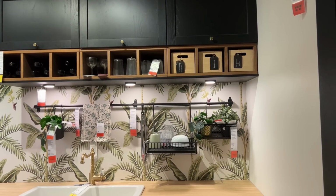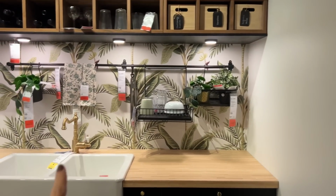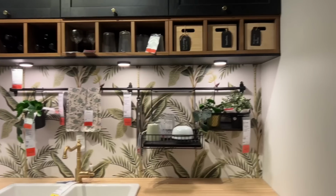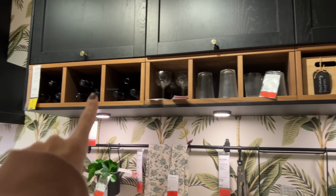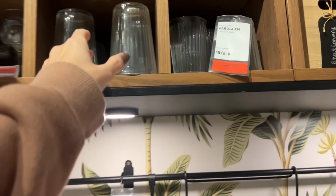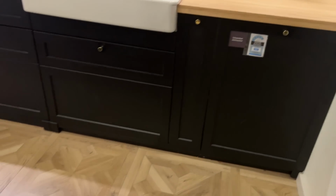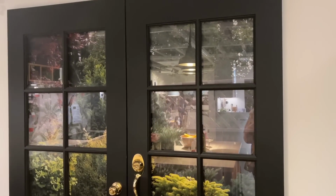I think it suits the theme, like the black wood, the sort of gold and coppery hardware, and then if you've got a lot of plants around, I get it. I really like what they've done up here. I think that's really super cool and clever. That's a really smart way to do something different with your glasses storage. I do like this. Let's see what's inside. Oh, storage, very good. Yeah, I like that. I like the doors. I would love a garden out there.